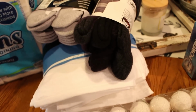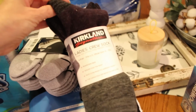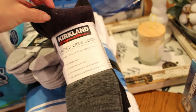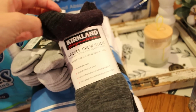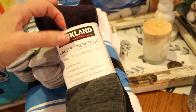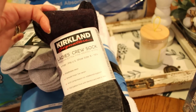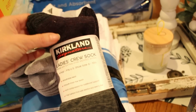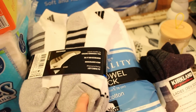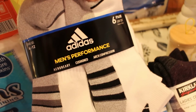Then I went ahead and I picked up some socks. Now these socks from Costco are my absolute favorite socks. I buy these every year. I wear them all through the fall and the winter. They keep my feet so nice and warm, and this is like merino wool, which is really great because your feet don't really sweat in them, so they're comfortable all the time. So I got myself 4 new pairs of those. Got some socks here for my hubby, which are just the regular Adidas ankle socks.